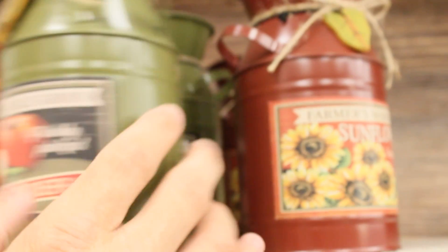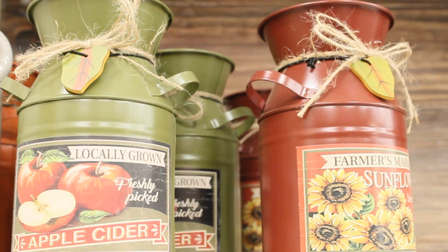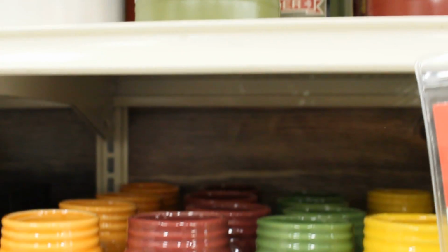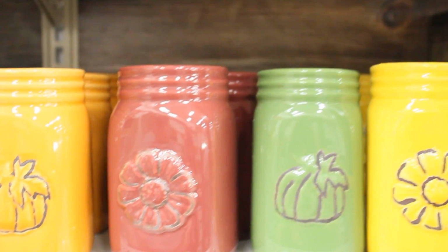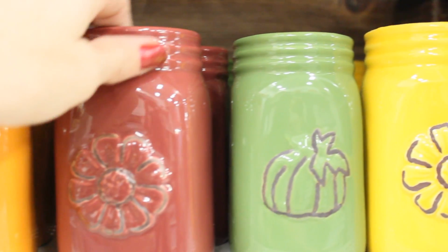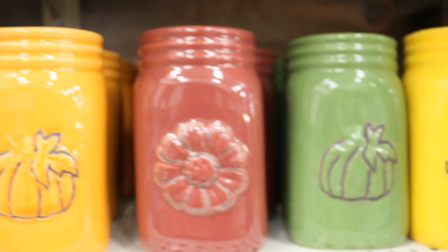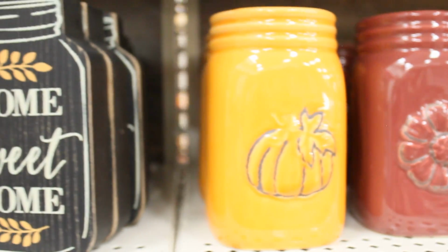I also think the apples were cute. These little tins would make a great floral arrangement, and they were $14 each. I think they would be super fun in a kitchen as well, and great, again, like I said, for florals. Here's another fun idea: maybe paint some really pretty fall colored jars and then add sunflowers and pumpkins to the outside. I just thought those were really pretty.